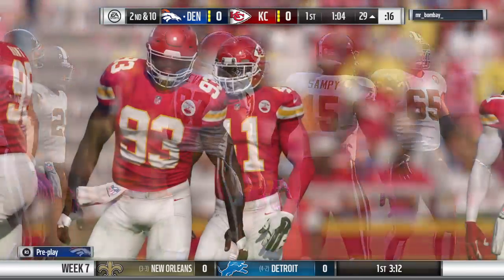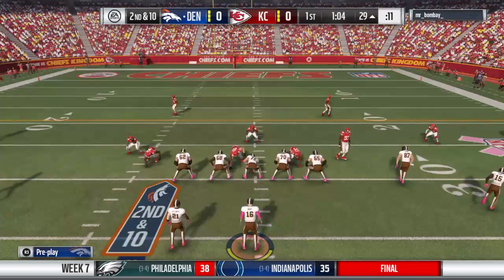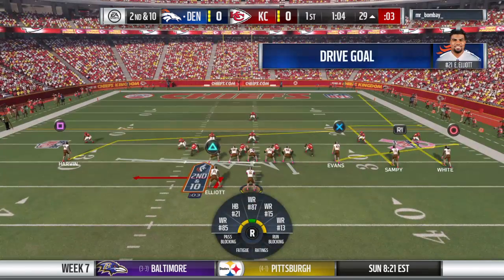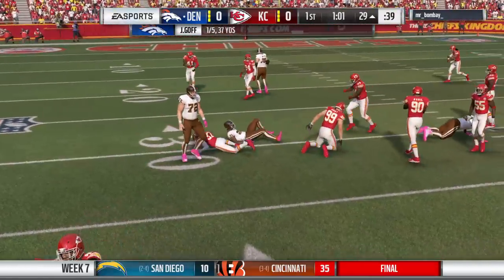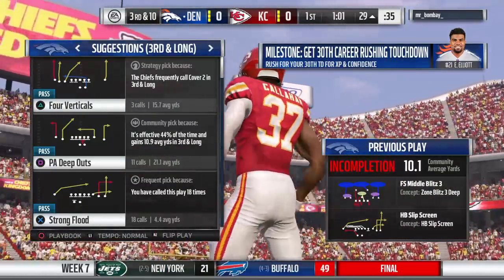Someone sneaks a hand or two in and bats it away. So incomplete on first. Let's see what second down has in store. Here we go. 3:19. Play clock winding down. On 2nd and 10, gone. And incomplete there. A nice hit jars the ball free and brings up 3rd down.